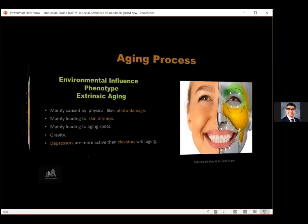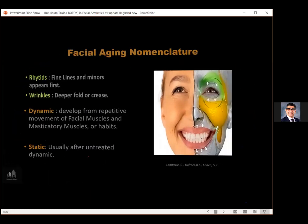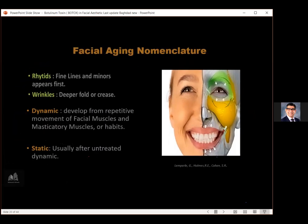Okay. With this aging process, you're going to hear different terms like rhytids or wrinkles. Both terms are almost the same, but wrinkles go deeper. When the fold or lines go deeper, the name is wrinkle rather than rhytid. And there's another important distinction, and you have to include these two names in your pre-op evaluation: whether it's dynamic wrinkles or static or both.